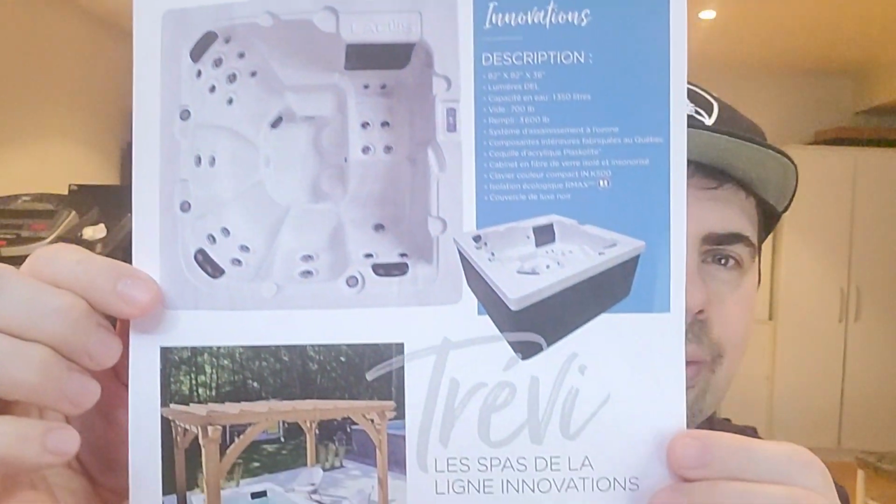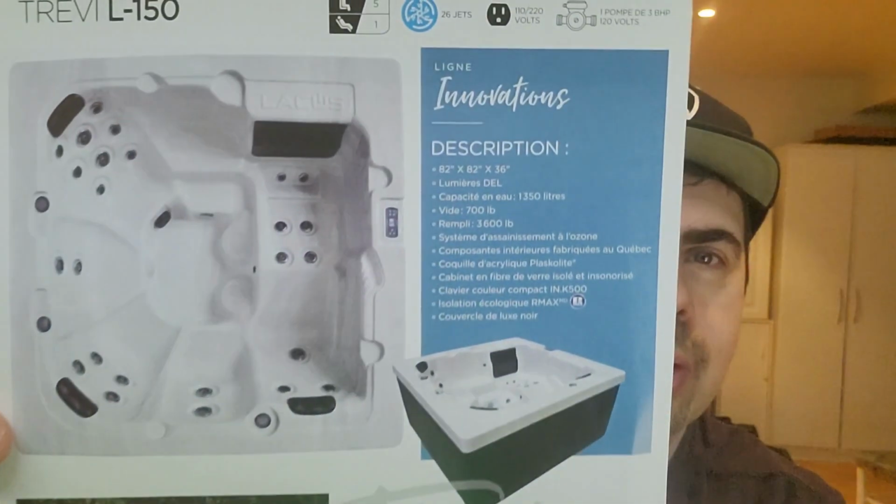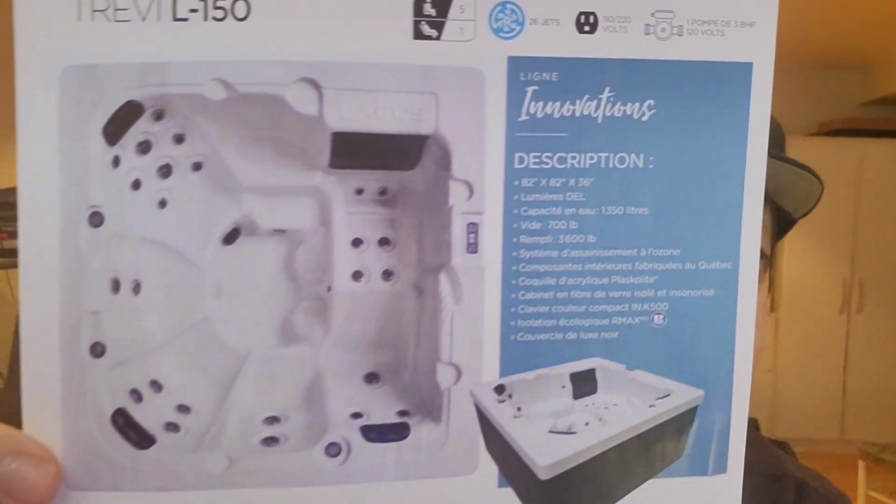Get this guy. Super exciting. It fits four people, which is perfect for us. And what I like about it is it plugs into 110 volts. So you don't need an electrician to come over and install a new plug or a new setup for the 220. 110 is going to be good.